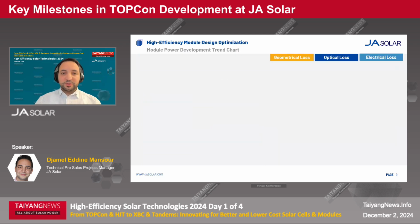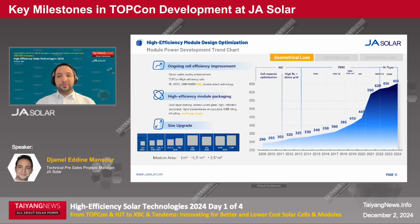If we take a look at the first one among these three losses, which is the geometrical loss, this is related to the size of the wafer. As you know, there has been a shift towards upgrading to larger cell sizes, which is impacting the module sizes. It also includes changes in the cell gaps, which plays an important role in the module design and how everything fits together. By considering all these improvements and upgrades, the module power output showed significant enhancement, especially in the last years. As you can see, this rise of the power output.